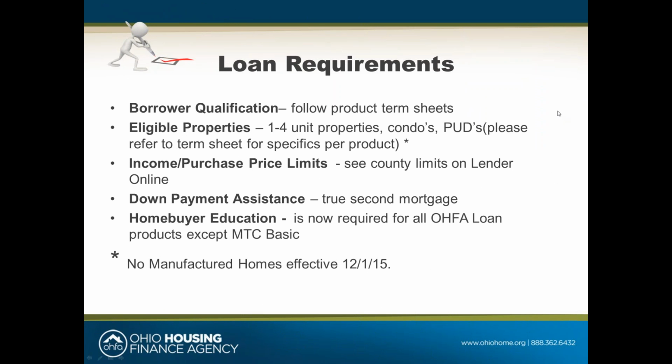Okay, loan requirements, borrower qualification. We just ask you to follow our term sheets. Our term sheets are available on our website, and they're available on Lender Online. Eligible properties: 1 to 4 unit properties, condos, PUDs. Please refer to the term sheet for specific product guidelines. We no longer do manufactured homes, effective 12/1/15. Our income and purchase price limits, find those on Lender Online. You can find them on our website.